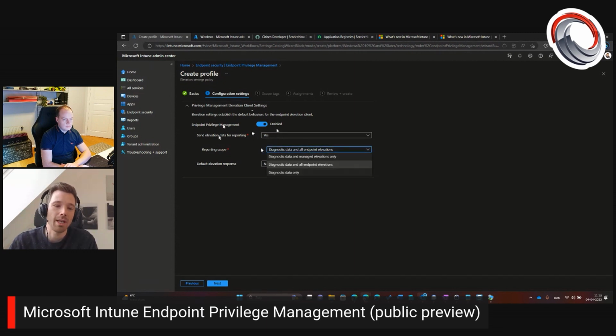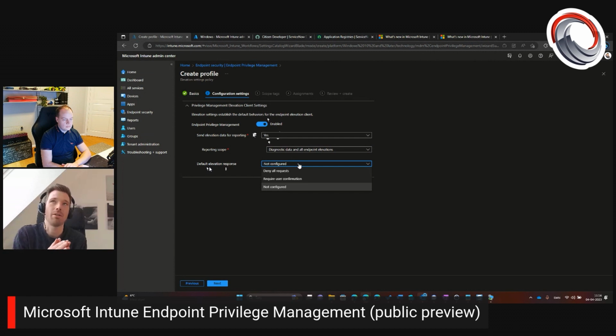Yeah, but basically we would like to send this reporting data to Microsoft, or otherwise you can't really get anything in the reports around this, and it doesn't really hurt anything. So I'm using the diagnostic data and all endpoint elevations, and then I hope to get a rich report on the backside of things. And this is the default elevation response. So if you have no rule applied to your device around how it should elevate, then it's elevating back to the default elevation. This is what it will do if you have no rules applied for your device, and not configured is the same as deny all requests.